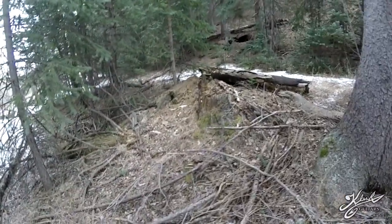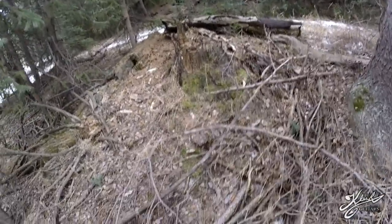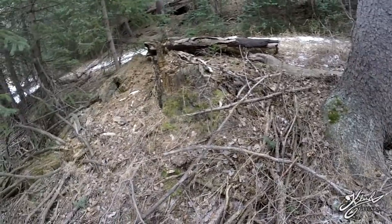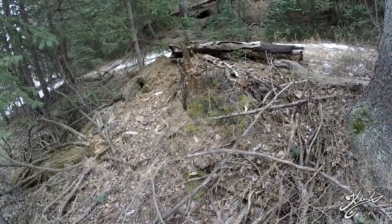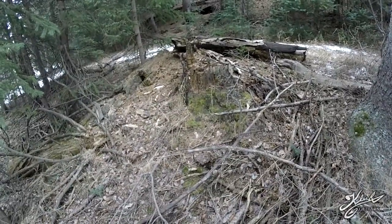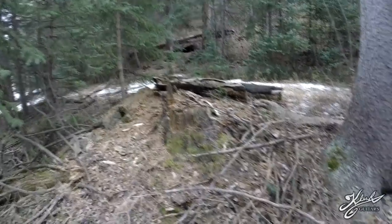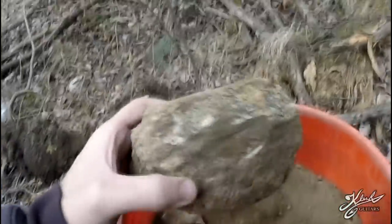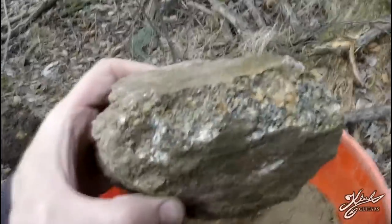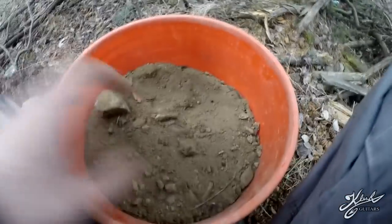All right, now this stump is way older than those trees, and all the dirt underneath of it is probably going to have more gold in it. That's just a guess, but that's what I'm going to do. I'm going to dig a hole right next to this old stump here. It's because it makes more sense. I got down into that stump there, and this is one of the rocks that I yanked out. That looks really, really good. But yeah, here's the dirt.